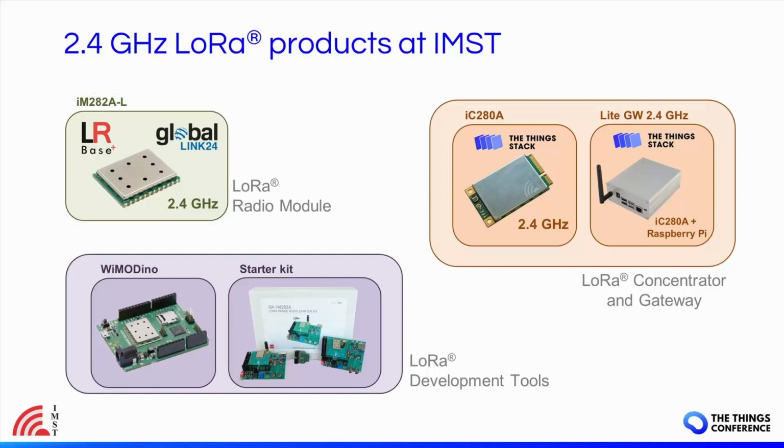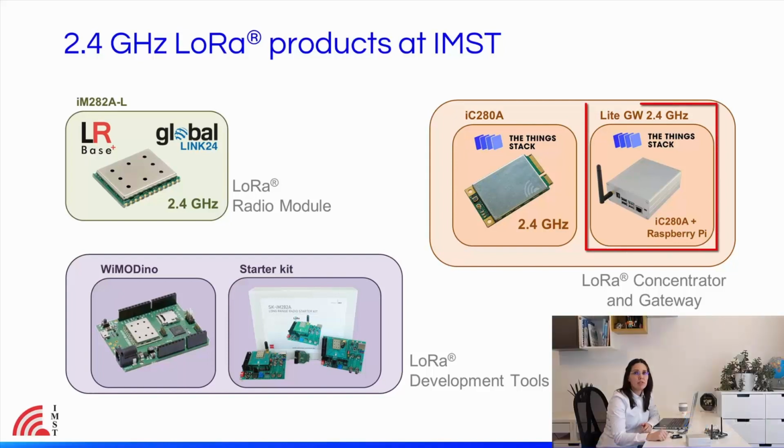We also offer a multi-channel concentrator for this frequency, named IC288. This is a mini PCI Express card which contains 4 Semtech transceivers. One of them is used to transmit the messages, while the other 3 allow the reception of messages using 3 different radio configurations.